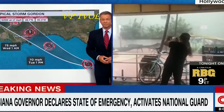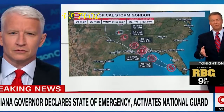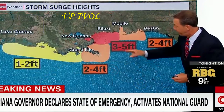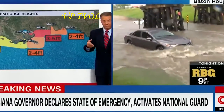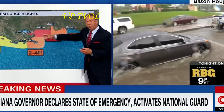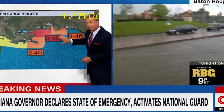And what about the possibility of storm surge? Well, the storm surge is probably the biggest threat with this because it's such a vulnerable area. But we may have an area of 3 to 5 feet. Now, that's significant. It does not include downtown New Orleans, where there are voluntary evacuations, but it does include areas of Gulfport, Biloxi, Bay St. Louis could be a problem, all the way over to Pascagoula with 3 to 5 feet.